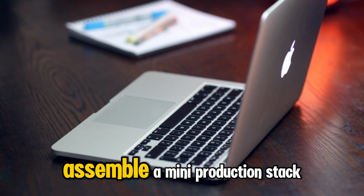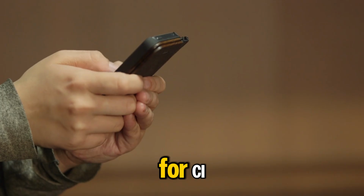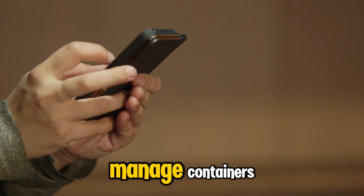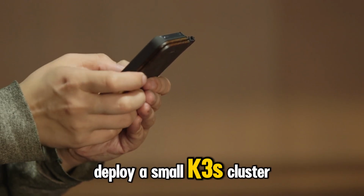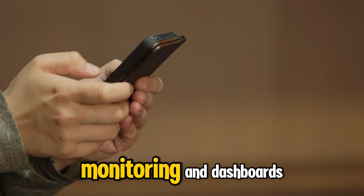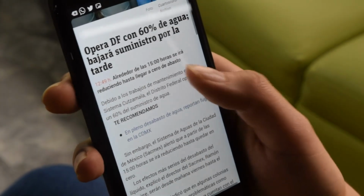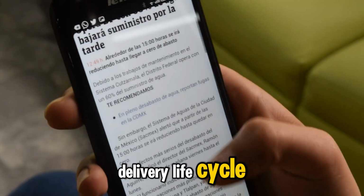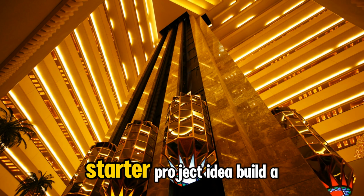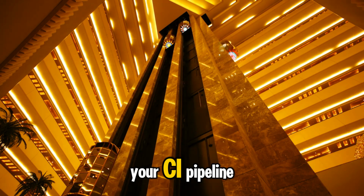For DevOps, assemble a mini production stack. Start with Git for source control and a local runner for CI, like Jenkins or GitHub Actions. Use Docker and Portainer to manage containers. Deploy a small K3s cluster for orchestration experiments. Add Prometheus and Grafana for monitoring and dashboards. Integrate HashiCorp Vault for simple secret handling. This setup teaches the full delivery lifecycle from code commit to production metrics. Ready to build a starter project? Starter project idea: build a simple REST API, containerize it, and push to your CI pipeline.